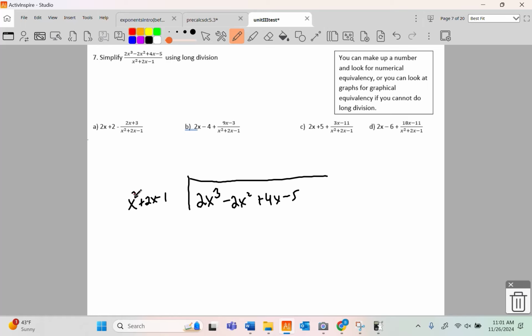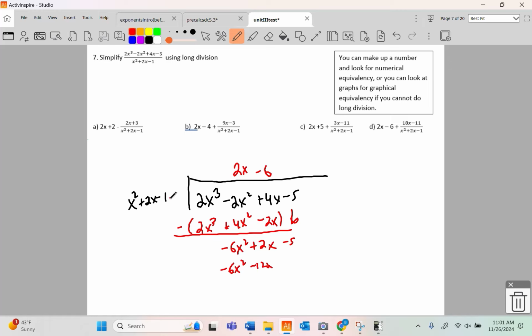It's going to take a 2x to let this guy become 2x cubed. And then we have to distribute. We wrap before we subtract, same way I taught you. Gone. Negative 2 minus 4 is negative 6. 4 minus a negative 2 is plus 2. Bring down. Now I want to become negative 6x squared, so I need a minus 6. So minus 6x squared minus 12x plus 6. Wrap before I subtract. We have 2 take away a negative 12, which is positive 14.